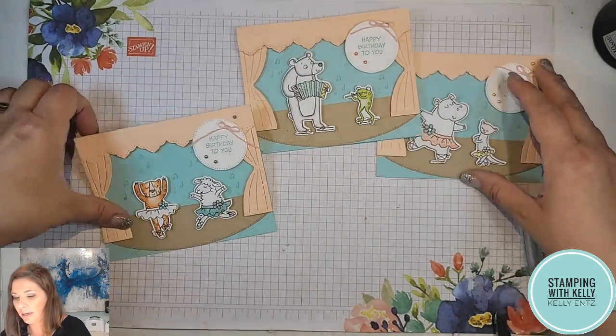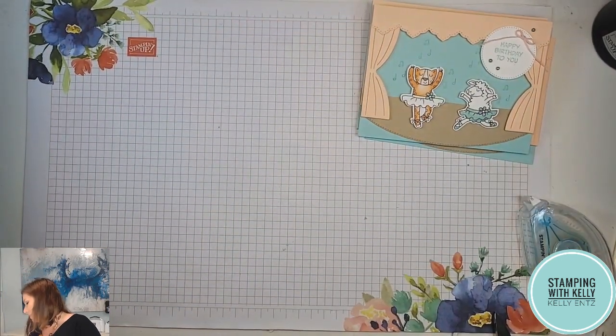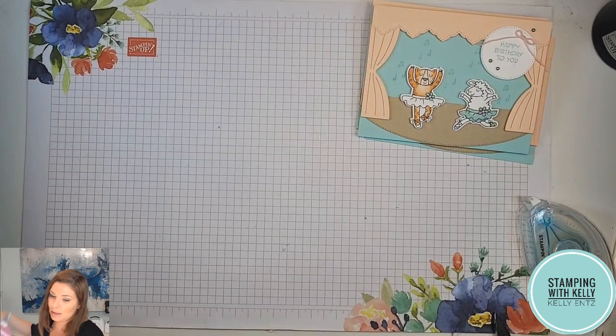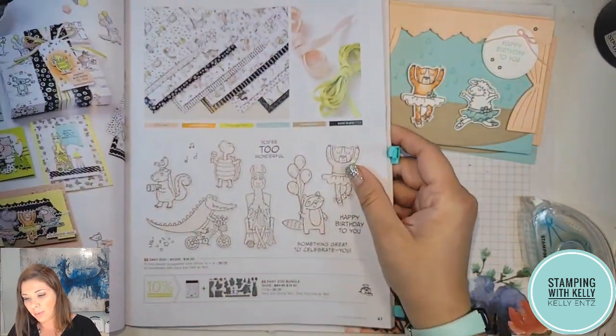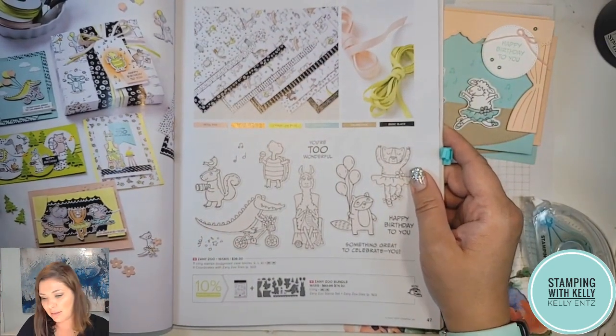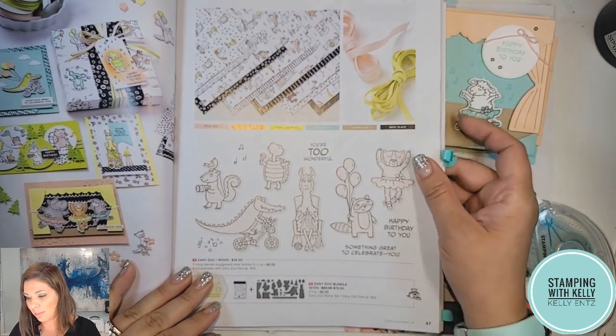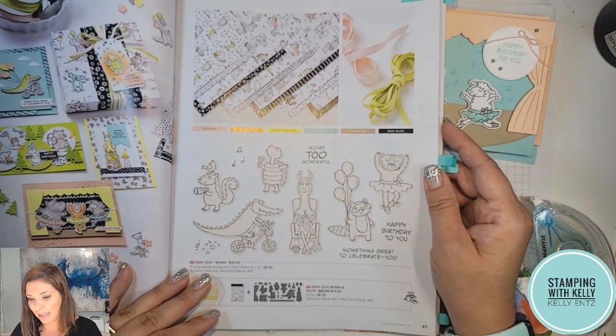Okay, let's talk about where these products come from in our catalog. So again, we haven't used anything from the mini catalog yet because that isn't active until September 6th. So we're working all out of the main annual catalog until September 6th. So next month, buckle up because I'm going to be featuring a lot from that new mini catalog.